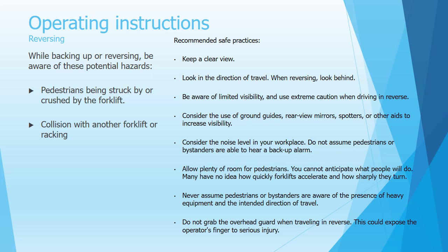Reversing. While backing up or reversing, be aware of these potential hazards: pedestrians being struck by or crushed by the forklift, and collision with another forklift or racking.